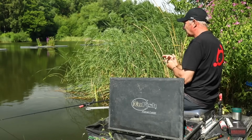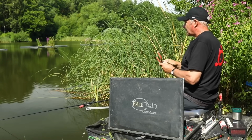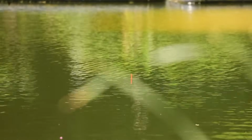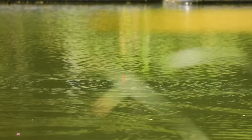I've not fed anything or anything like that, but I'm just going to feed a few maggots now. I'm going to get my catapult. Now, depends on where I'm going to fish, it depends on how far the maggots go. So I'm going to put about 20 maggots in my catapult, and I'm going to flick them out there. Actually, my float were about right for where they're going to go.